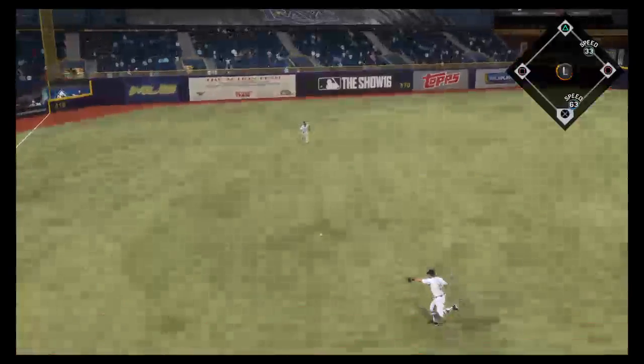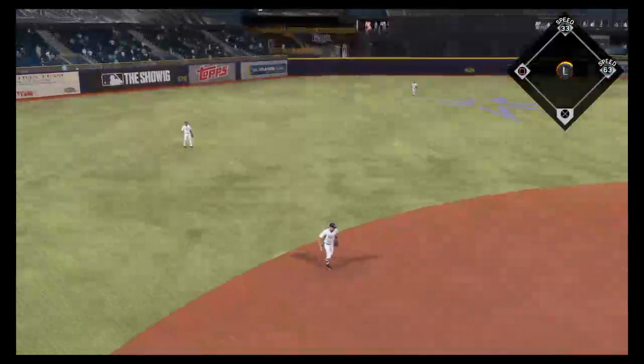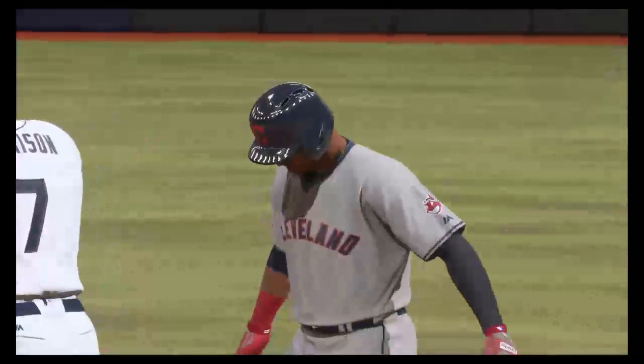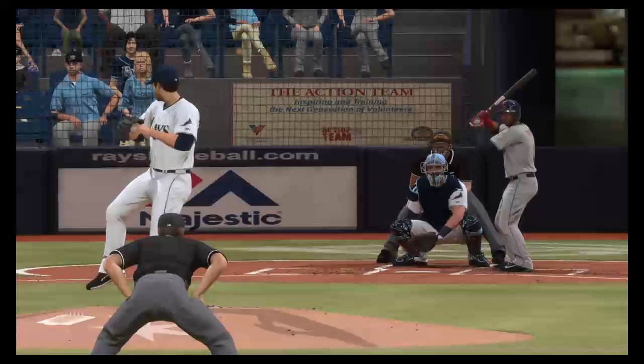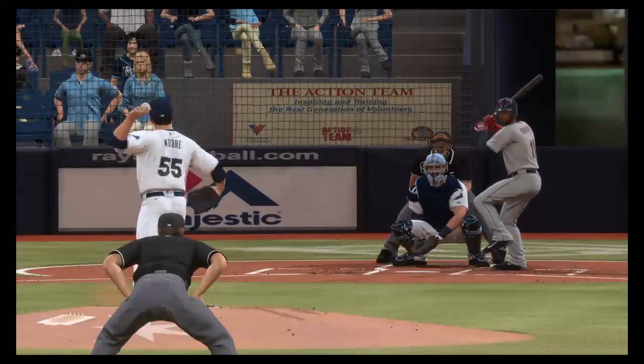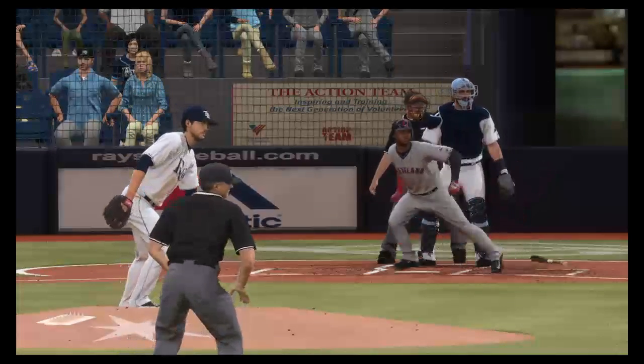Smoked on the ground left side, and just past his outstretched glove into left, a base hit. This is what you call an ambush swing right here. You're hitting in the back of the order. You're looking dead red early in the count, kind of just hoping the pitcher might relax and forget about you for a minute. Then you get that fastball middle in, and you jump all over it.